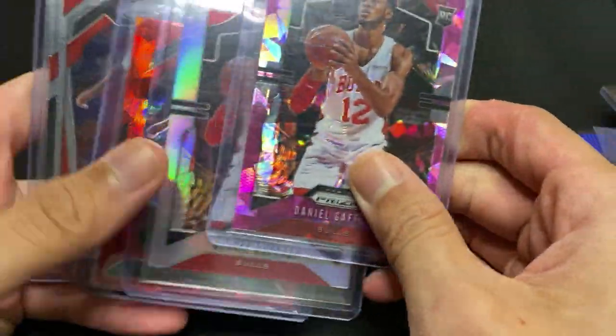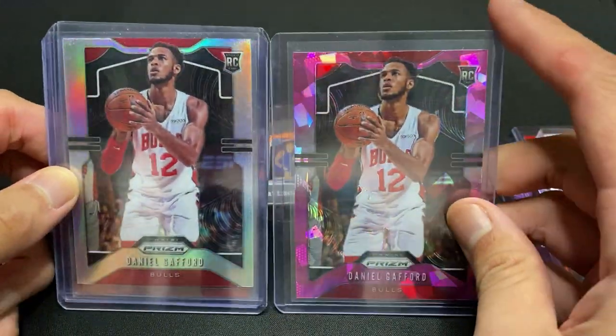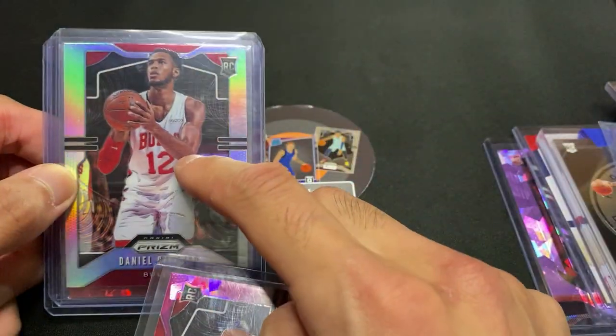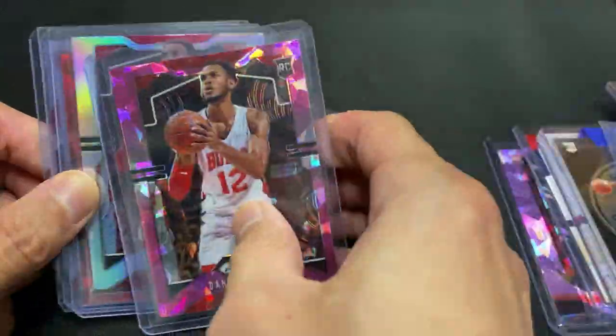And then we got some Gaffords. And I'm really happy with the way Gafford's been playing since he's gone to Washington. He's someone I think I'll be targeting in the offseason quite cheaply. This one was $18 and then this one was $15 Aussie. So not a bad one there.